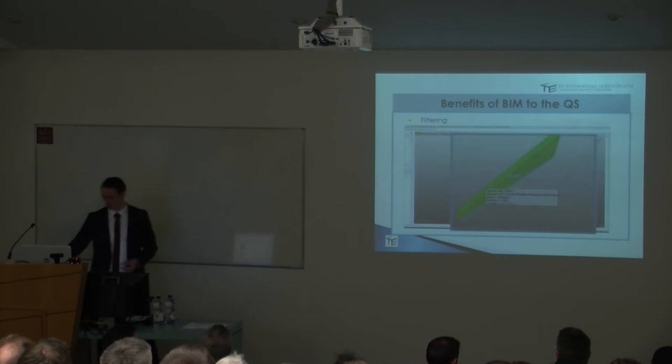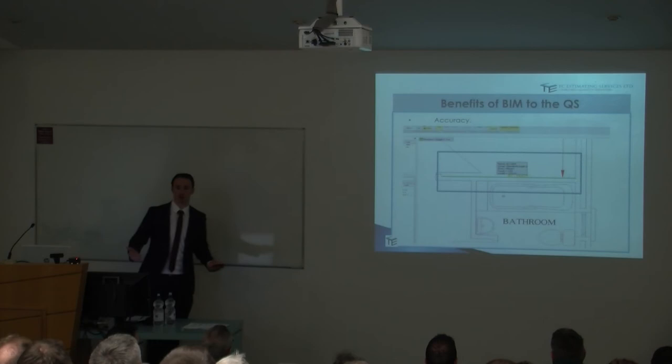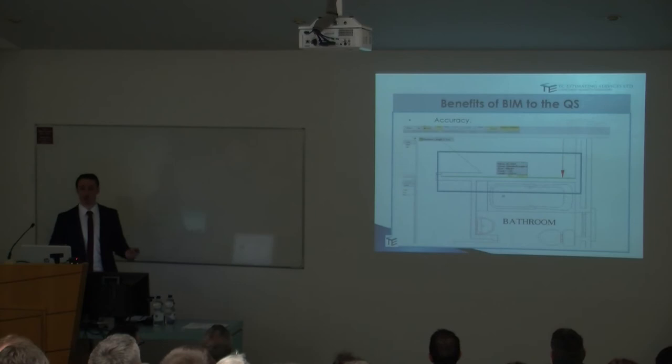The accuracy that you can get with using BIM, then, with any kind of scale rule or anything like that, is that going to come up with 2.63 meters of length? There's no way you're going to get that accuracy. It goes back to the lean construction that Ralph was on about, eliminating over measures, under measures, claims, all those issues.